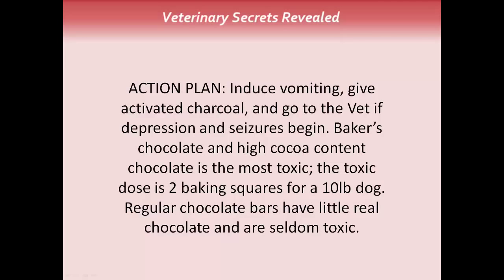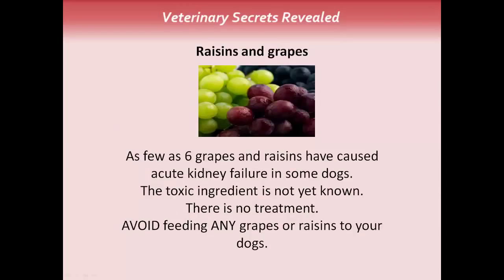In serious cases, you need to induce vomiting, give something to bind the chocolate called activated charcoal, and get to your veterinarian if there's depression and seizures begin. Baker's chocolate and the high cocoa content chocolate is most toxic. The toxic dose is 2 baking squares for a 10-pound dog. Regular chocolate bars have a little real chocolate and are seldom toxic.